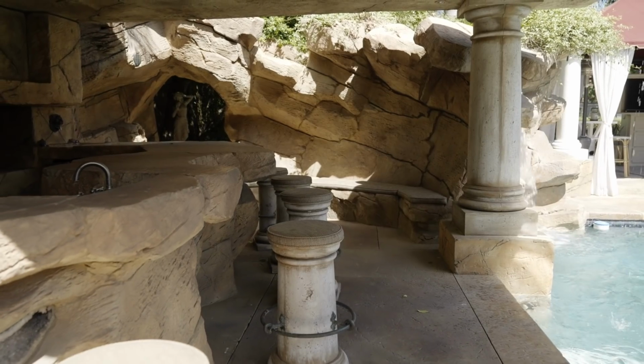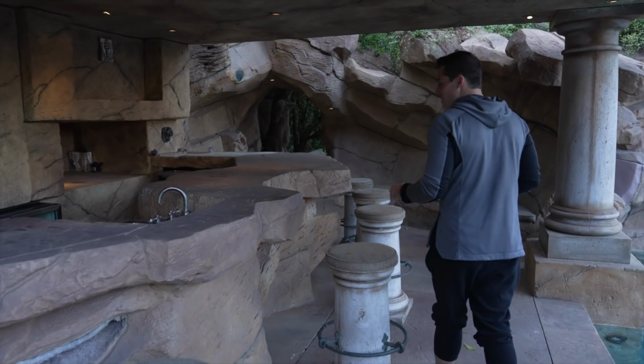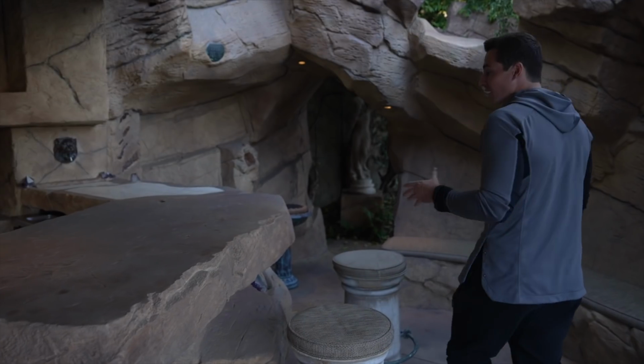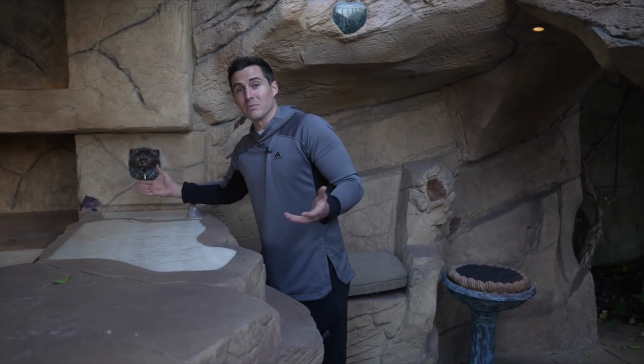We got the grotto bars, so this is where we can serve up protein shakes. When athletes get done with the session, they could grab their protein shakes from the bar. It's got some cool crystals embedded in it and a lot of random stuff that you would never expect. You can get a Gatorade out of the lion's mouth, as if that's something that anybody actually needs, but it's there if you need it.